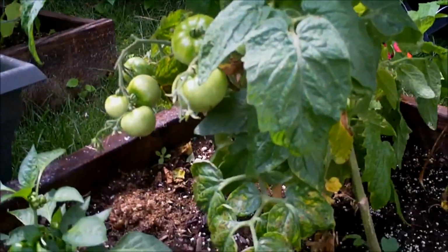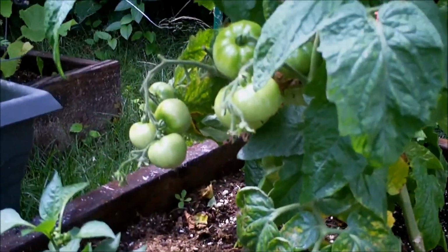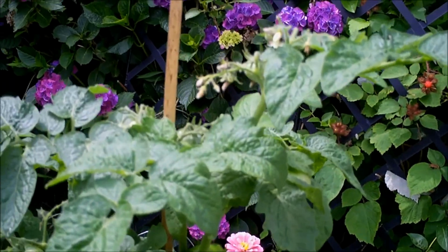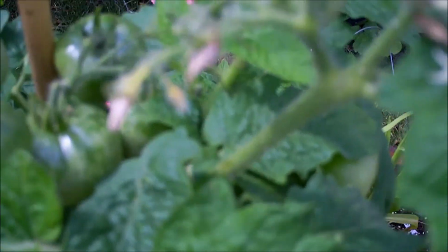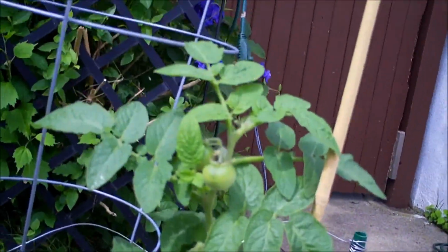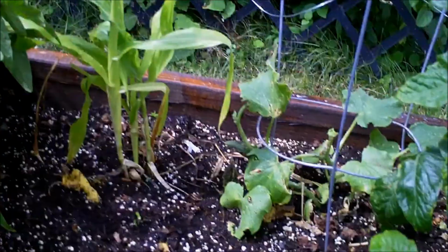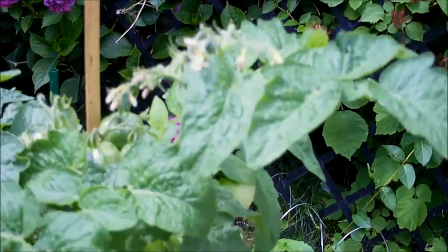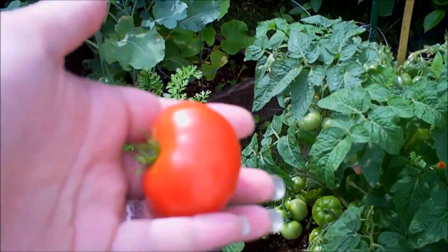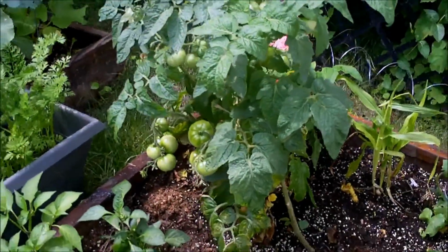Now, this is the Siberian tomato plants. There's two of them actually staked to a single stake. But as you can see, it's got tons and tons of tomatoes on it. And we've already picked, there's 4 of these. Here's the other 2. We've already picked probably 10 tomatoes off of it. And this would probably be number 11. So I'm pretty proud of those.